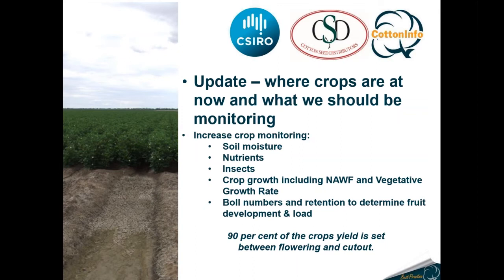But I've also had a few things. People are starting to see mites this season that we haven't seen for a lot of years. So that might be something that people need to look out for as we move into the last third of the season.